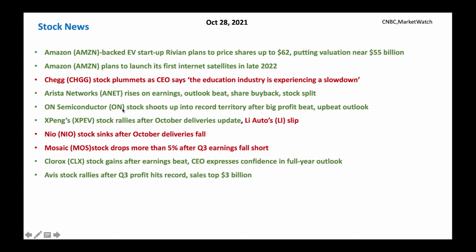And in China, we got a mixed bag here. XPeng stock rallies here. Deliveries are up. And Li and NIO both came down here because deliveries fell. I would probably be willing to look at the Li as well as NIO here and slowly accumulate.